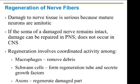This is just another reminder. Remember that in the peripheral nervous system we can have some regeneration of nerve fibers. If the damage to the nerve tissue is really severe, then we're out of luck, because remember that mature neurons are amitotic, which means they cannot undergo mitosis. But if the soma, the body of a damaged nerve, remains intact, then damage can be repaired in the axon in the peripheral nervous system. And remember, this happens because we can form regeneration tubes from the neurolemma.